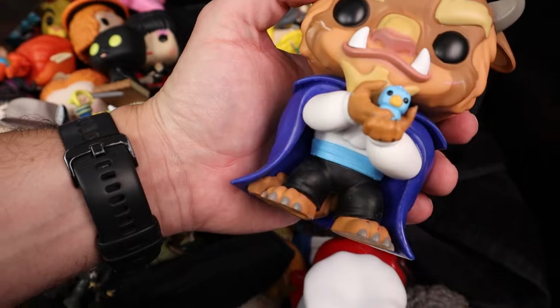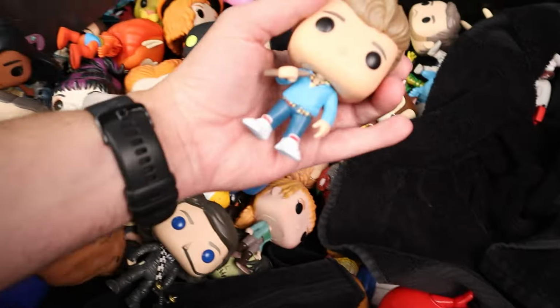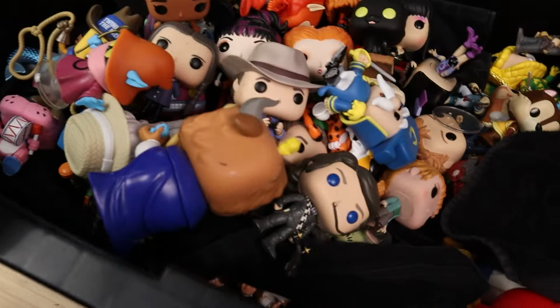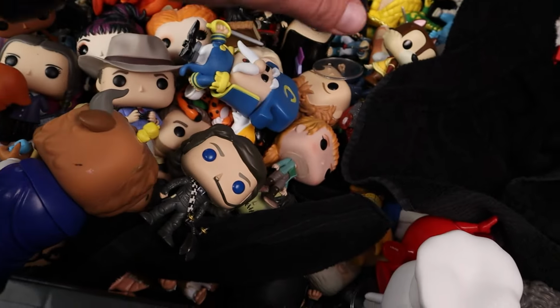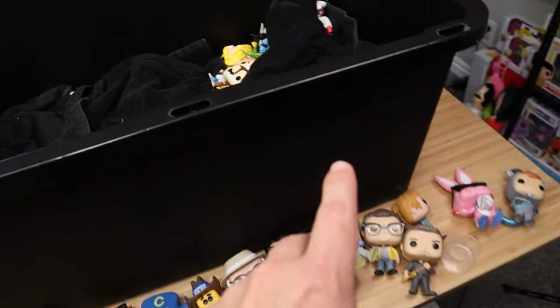I think this is a normal size pop, but for some reason it's definitely a little bit bigger. It has some weight. Oh, and the other Lost Boys pop that goes along with the first one. We'll have to set that down right there. Obviously, I gotta go through this first layer, guys, and then we'll get to the second layer. First layer is cleared off right here, guys. It's taking up a good majority of my desk.